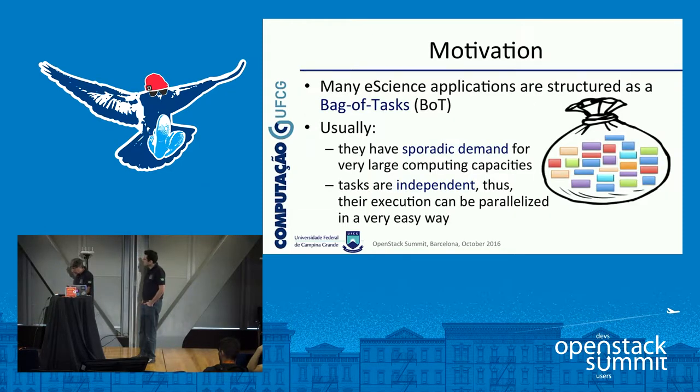So many science applications. I don't know how many of you were in the previous presentation where people from the University of Melbourne said that 9% of the jobs that they received in their HPC system was for one core. So these are very popular applications where the size of the computation comes from the fact that you have to run many small computations. And this can be very easily parallelized.